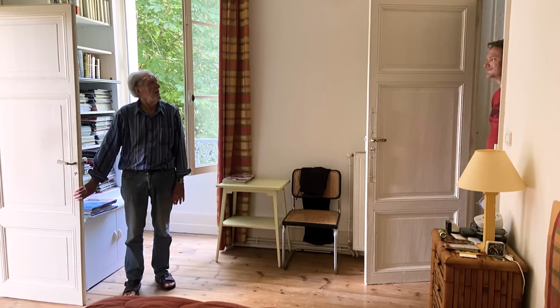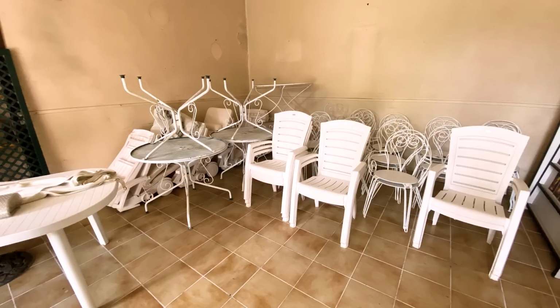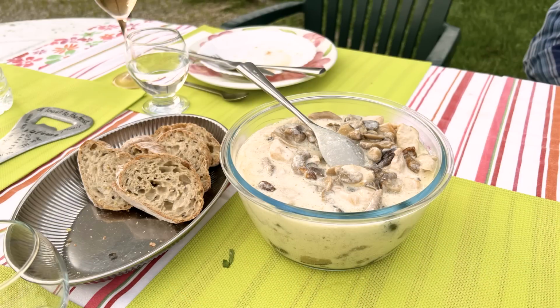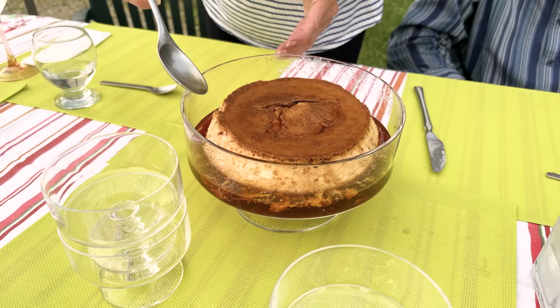So we arrived at the Château de La Tuilerie, as you can see behind me, and we've spent the last day with Madame and Monsieur Reynal, just walking around the place and seeing everything, and talking about what furniture would be left and what furniture would go with them when they move. And then we had a really nice dinner sitting out here on the terrace, which Mrs. Reynal prepared: a cream of chicken and mushroom dinner with rice, mozzarella and tomato with fresh herbs, and then a cheese course in the end, which was local cheese, fantastic, and then a flan. So we had a really nice time.